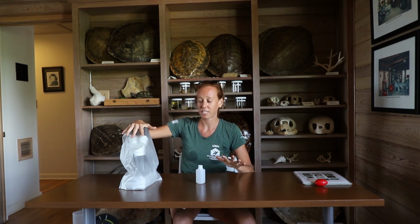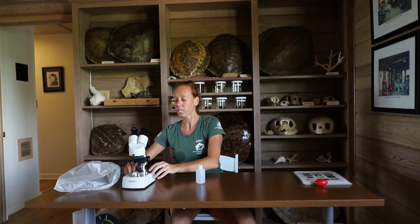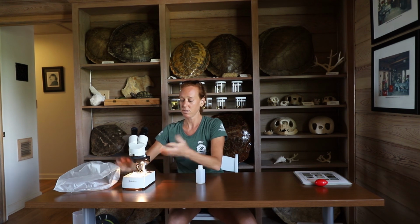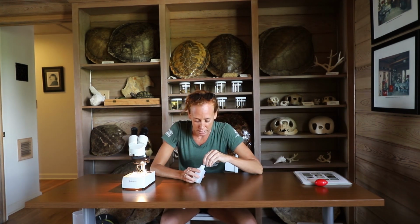Whenever you use microscopes, you want to make sure that you're handling them carefully. So we always store them with this nice protective case just to keep the lens safe, make sure the glass is okay, nothing gets scratched. You always want to plug it in, make sure it's working, like so. Awesome. So I'm just going to drop a little bit underneath there and see what we can find.